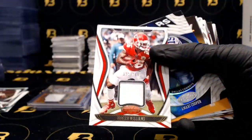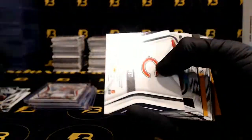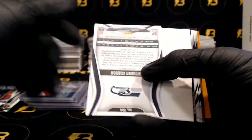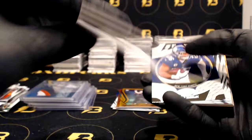Got Williams going out to the Chiefs, the /299. Got Kmet, very nice. Three-color patch autograph out of 50 going out to the Bears. That's Cam Akers. You got Gordon for the Seahawks of /199.